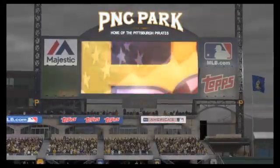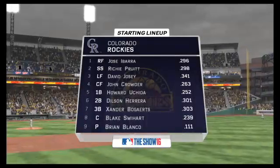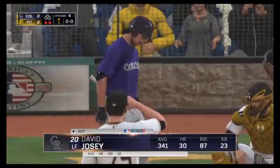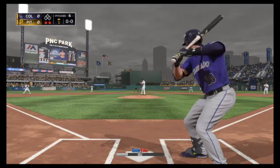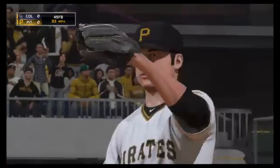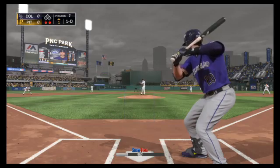One of the best views you'll find in all of baseball. Downtown Pittsburgh in PNC Park. Today, it's the second of this 3-game series between the Colorado Rockies and the Pittsburgh Pirates. Number 20 gets his first opportunity now in the top of the first with nobody on. The fastball here as he'll take a look at ball 1. 1-0.